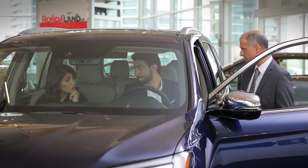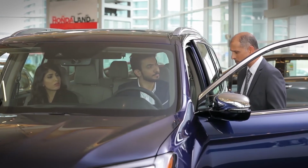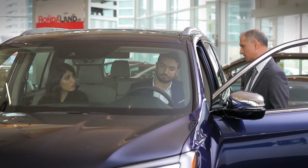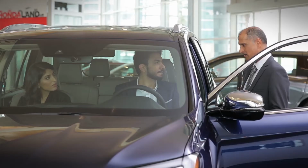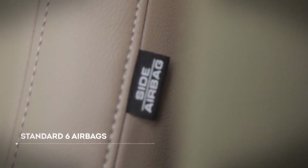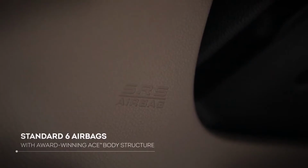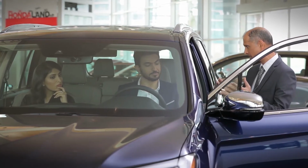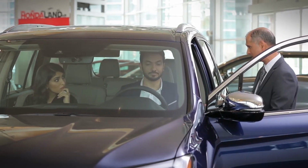So you're always under control, and it's going to have great speed also when you're exiting out of a corner. It's a really, really great drive. At Honda, we don't compromise on safety. So this particular model has 6 airbags as standard, and also our award-winning ACE body structure, which is designed to have crumple zones at the front, so the cabin is always intact.